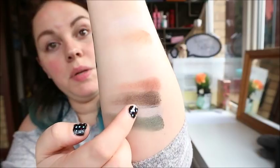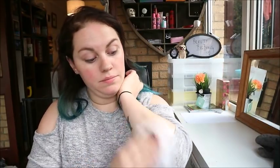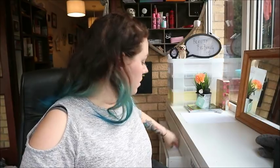The silver is what I'm going to be using today, and I actually really like it. I was really surprised because I don't wear cool toned eyeshadow. I love warm toned eyeshadow. I really like it. So I'm going to do my face with these brushes and show you guys what I think of them. I'm just going to get my foundation on and my concealer, and then we'll come back and start using the brushes.